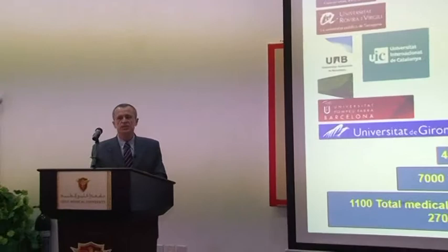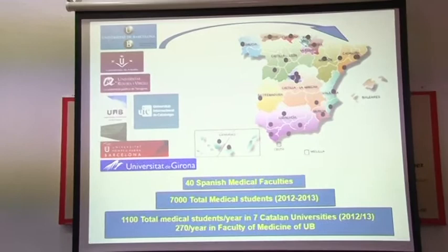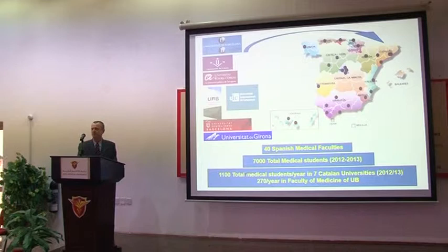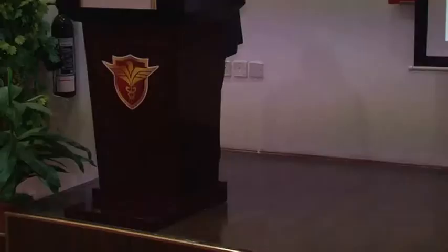Some figures, points that I would like to show you about the Faculty of Medicine of the University of Barcelona. With 7 faculties of medicine in total, the University of Barcelona is the oldest one and the biggest one in Catalonia. It's the second in Spain after the Complutense of Madrid. We admit 270 students every year, and we graduate them. Most of you are very good students.